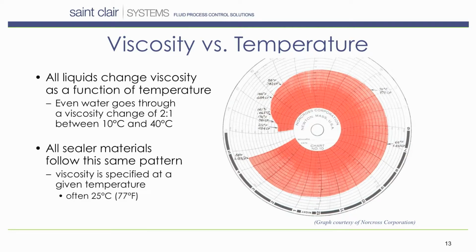It's all about viscosity. All liquids change viscosity as a function of temperature. This happens to be an old chart of water. And most people don't realize that water changes viscosity by a factor of 2 to 1 between 10 and 40 degrees. You don't think of your glass of ice water as being thicker than your cup of tea, but it is. And all sealer materials follow this same pattern. So much for the concept that waterborne sealers don't require temperature control.